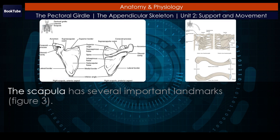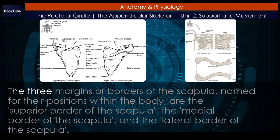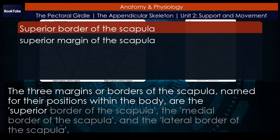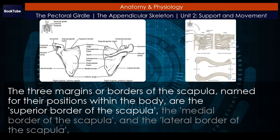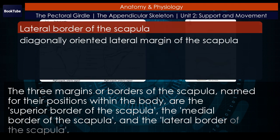The scapula has several important landmarks. Figure 3. The three margins or borders of the scapula, named for their positions within the body, are the superior border of the scapula, the medial border of the scapula, and the lateral border of the scapula.